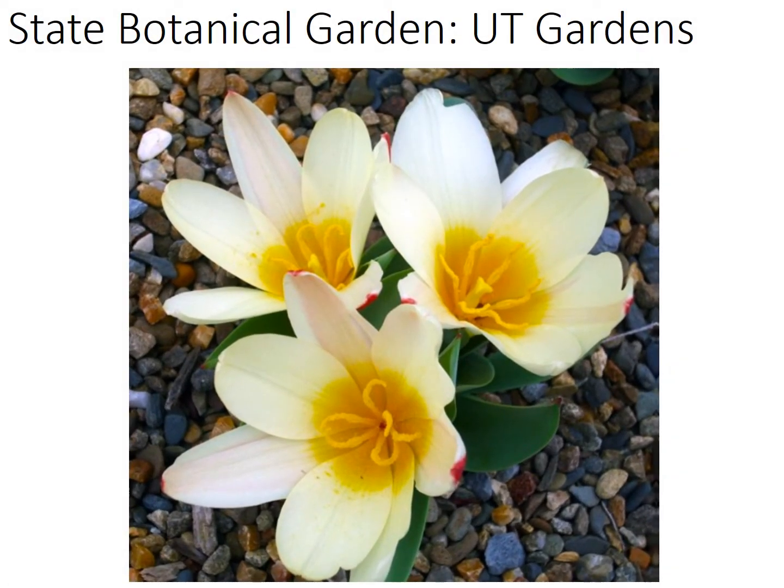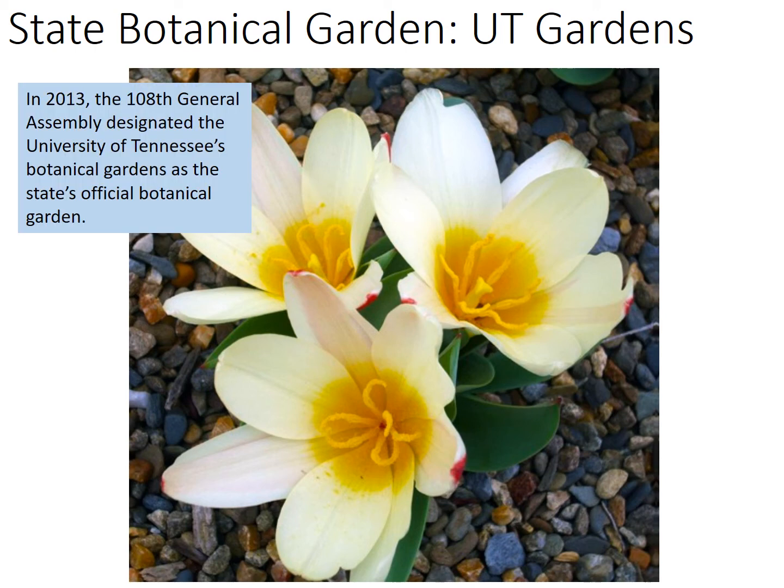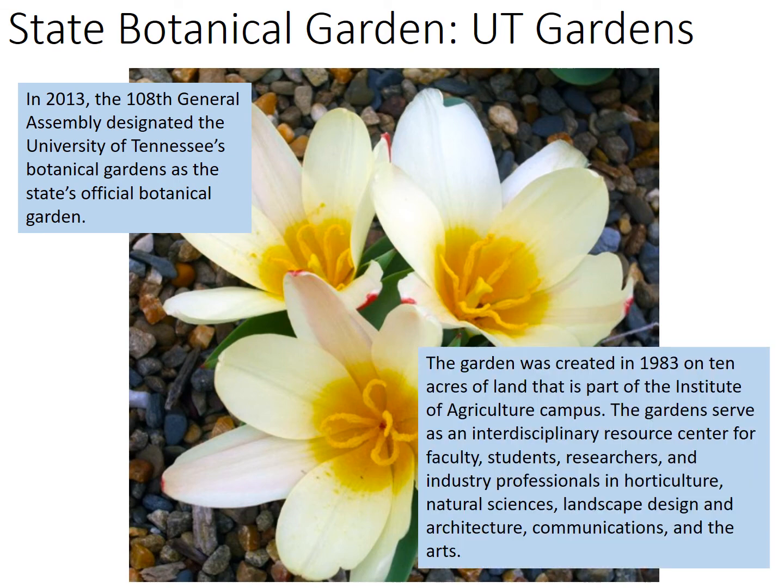As part of the Tennessee flora, we also have a state botanical garden, which is the University of Tennessee Gardens. They were designated as the State Botanical Garden in 2013. The garden itself was created in 1983 on 10 acres of land that is a part of the Institute of Agriculture campus at University of Tennessee in Knoxville. If you've ever been to the Ag campus, you've seen the gardens.